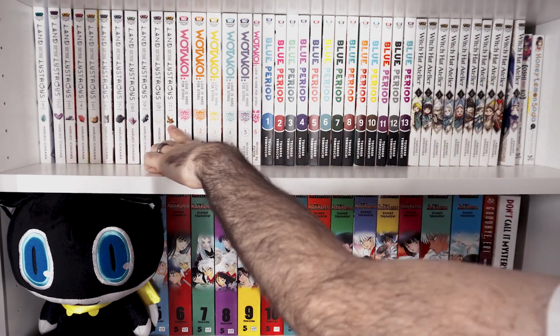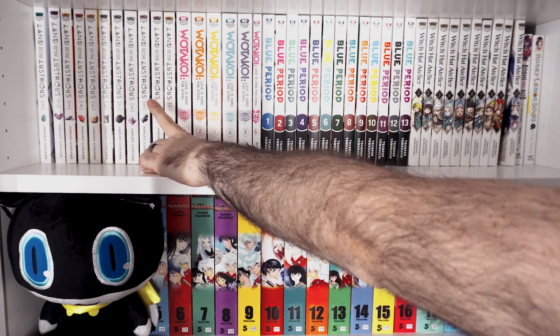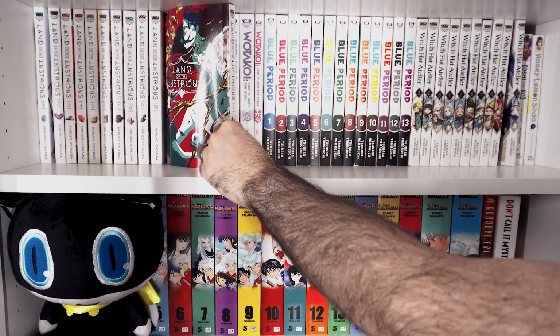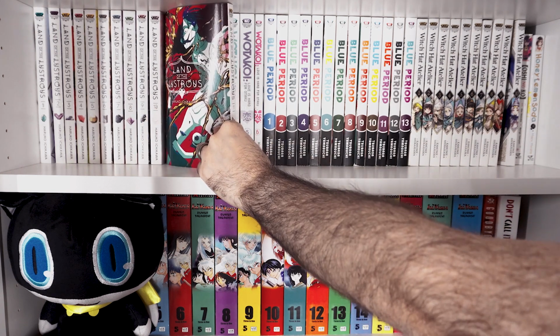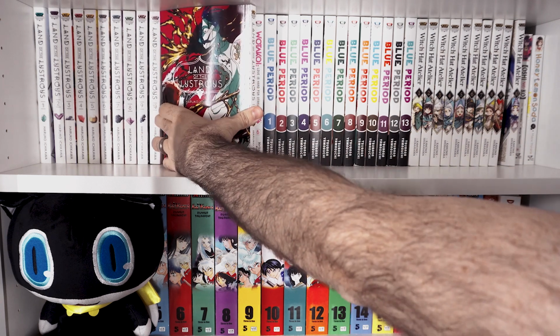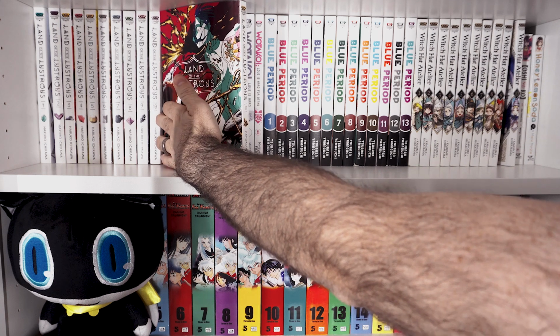So we have the Land of the Lustrous. This is a hidden gem of a series. It's one of my favorite series of all time. It was on hiatus. Came back. The volume 12 is about to come out. I'm about to reread this series because I need to give a review about it just because I want other people to experience the series. But it's in my top 10 of all time. Phenomenal series. You've got to check out.